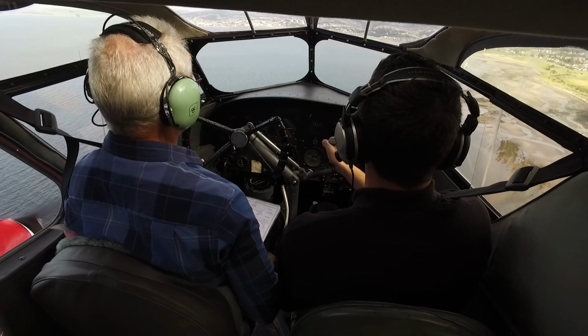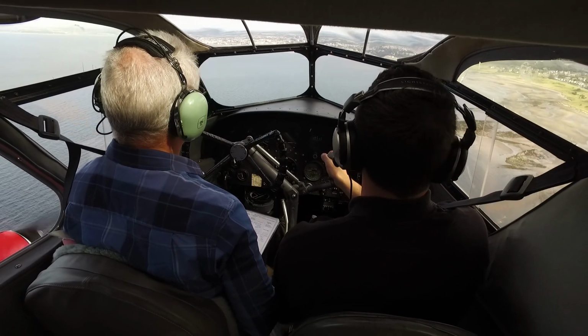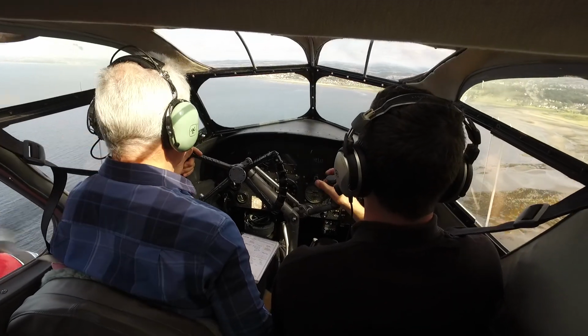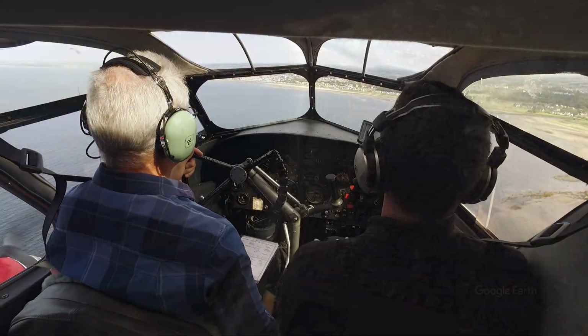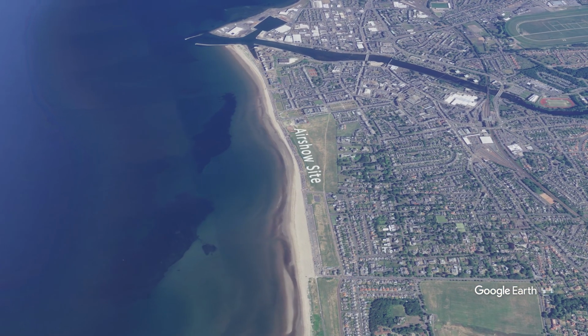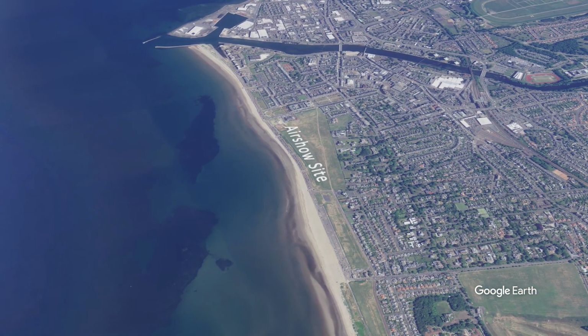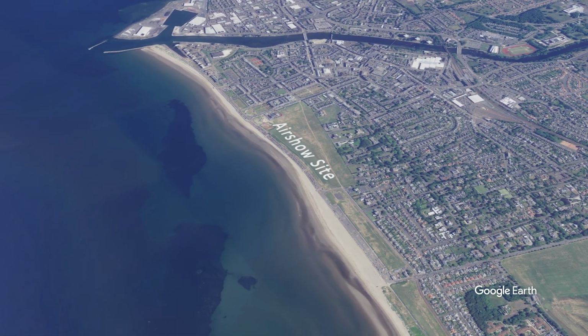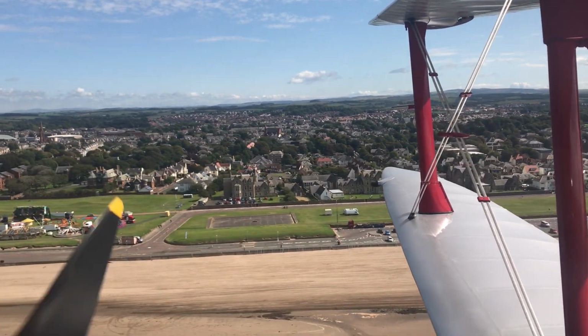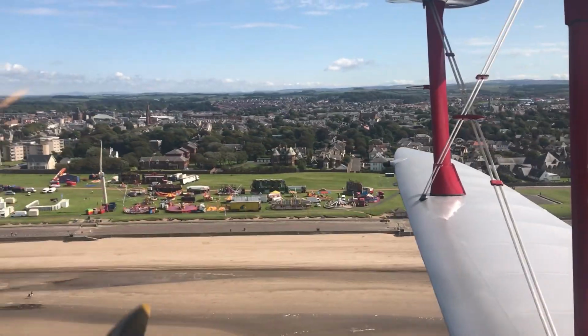As we come towards the display site, Dan takes controls so he can get a little feel of what the display site's like. The display site is on Ayr seafront along the beach. Fantastic venue for flying these sort of aircraft. We run in south to north and do a couple of turns over the water.